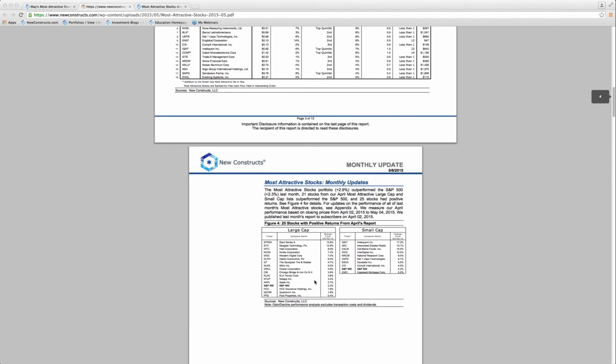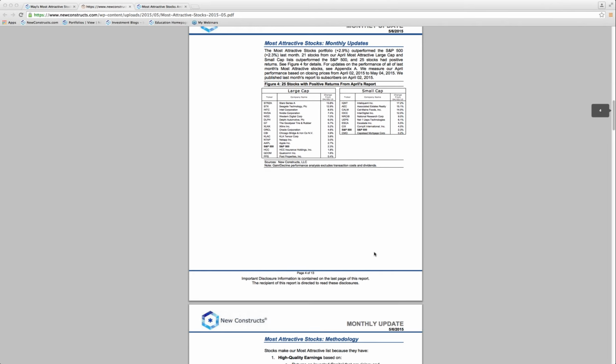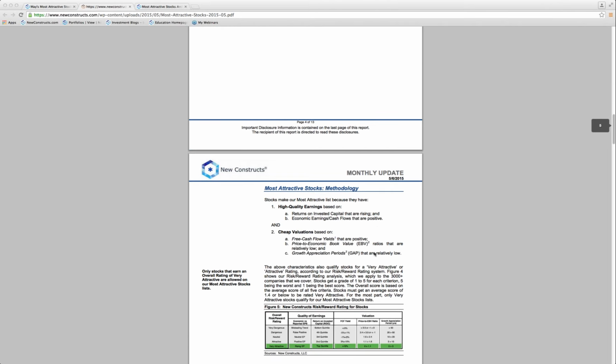And we'll go on and we'll talk about the performance. These are the stocks that went up last month on the list. These are the stocks on the large cap list and on the small cap list. And then we'll go through our methodology, right?